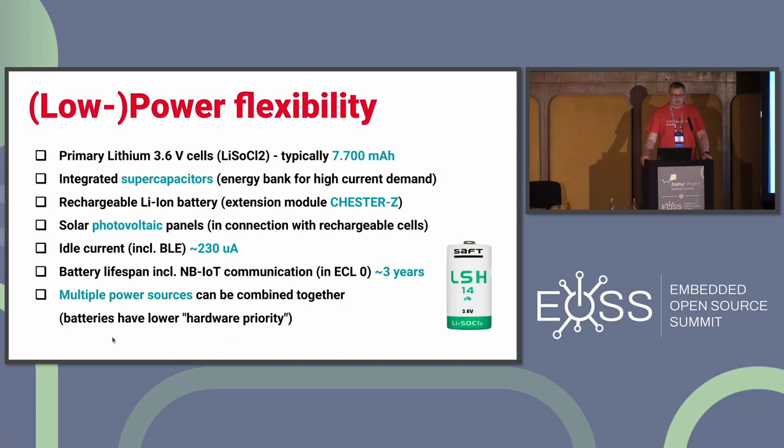But altogether, including NB-IoT idle modes, it's like 230, and that will provide you with this battery of like 3 years of battery lifespan. And there is flexibility. We have hardware logic which can prioritize if you have multiple available power sources, whichever goes first. Of course, the battery sources are deprioritized. So anytime you connect solar photovoltaic cells or AC-DC converter, whatever, it's just used in the first place.